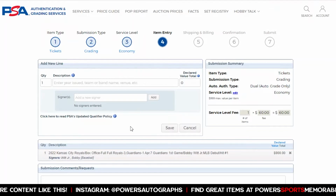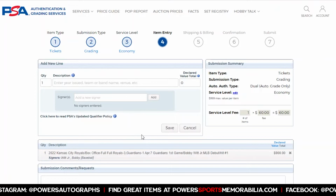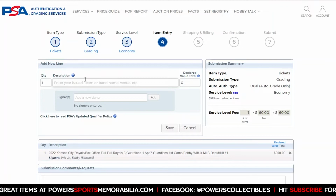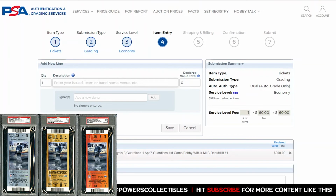Now you can send all those submissions into the same box to PSA, okay? And I'll show you how to do that here in just a second. Just make sure too, when you're finding the description here, if you're sending in a lot of Super Bowl tickets, they have a bunch of different variations to it. They've got like the green variation, they've got the red variation.